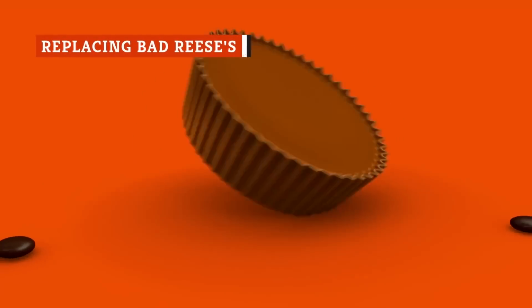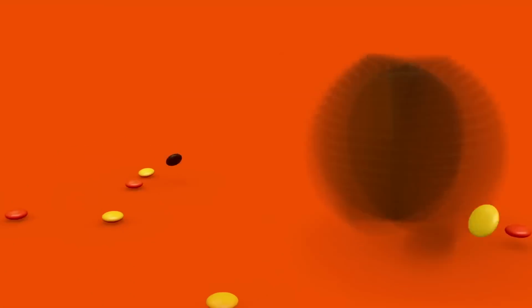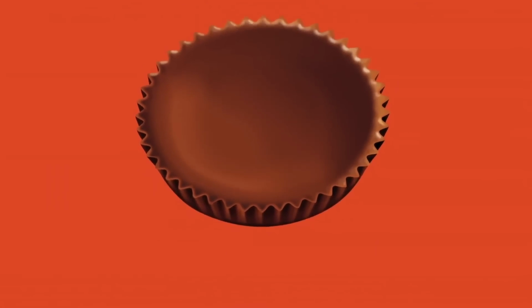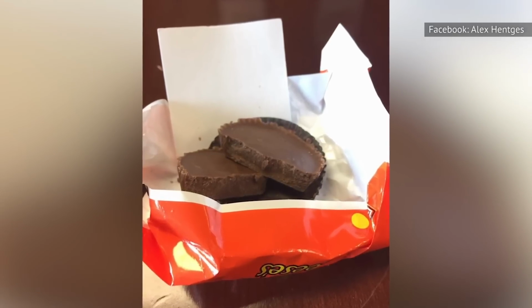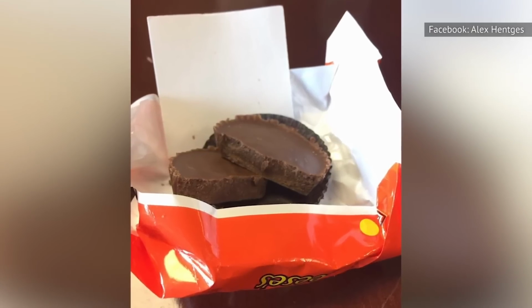Nobody's perfect, and sometimes things slip through the cracks. That's even happened with something as awesome as Reese's. But there's a valuable lesson to be learned here. If you ever happen to get a Reese's without the peanut butter, you should reach out to the company via social media. In 2018, an Iowa man named Alex Henches headed over to Reese's Facebook page to post about his peanut butterless peanut butter cup and asked what the heck was going on.